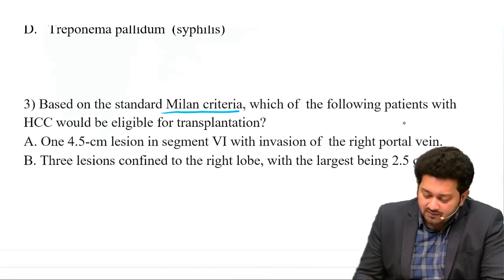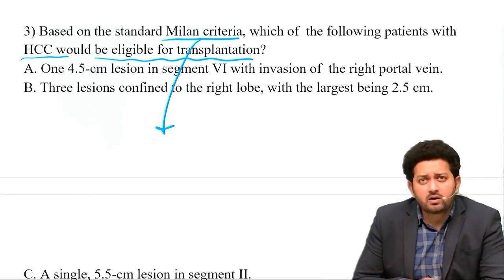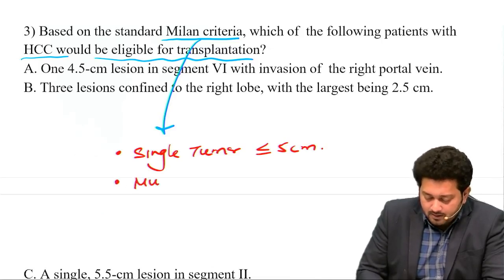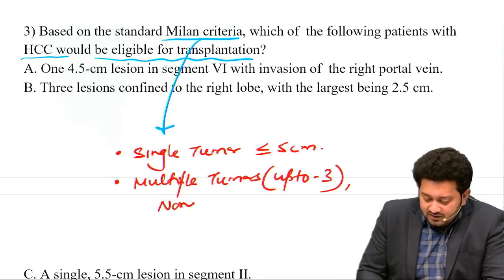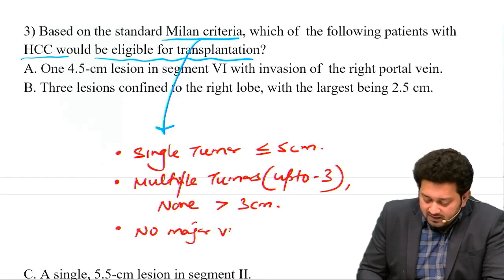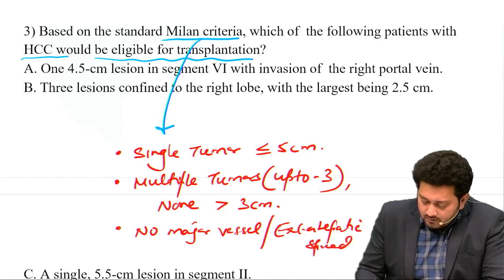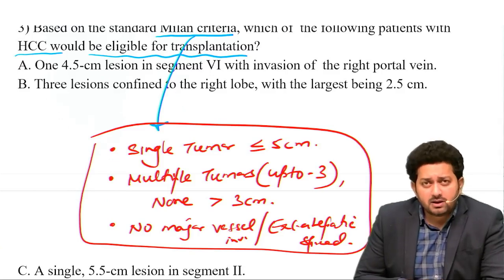Based on the standard Milan criteria, which of the following patients with hepatocellular carcinoma would be eligible for transplant? See, Milan's criteria is given for liver transplantation in hepatocellular carcinoma if there is a single tumor which is 5 centimeters or less. Suppose there are multiple tumors; there can be 1, 2 or 3, up to 3, not more than 3, and none of these should be more than 3 centimeters. And there should be no major vessel involvement and no extrahepatic spread. Then only you can do the transplant. So this is basically Milan's criteria for liver transplant in hepatocellular carcinoma.